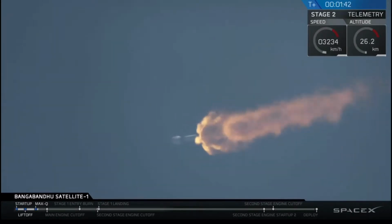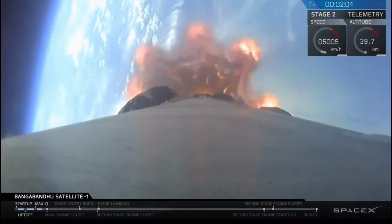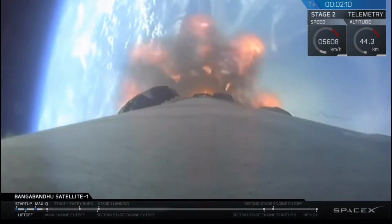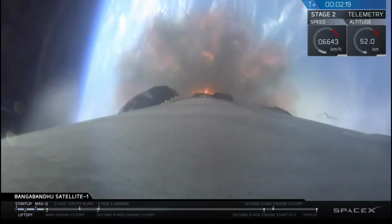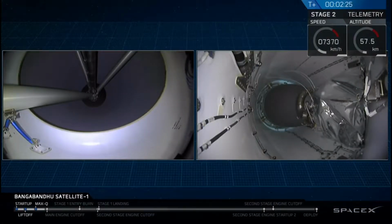Coming up about 50 seconds from now, and back engine chill, there will be 3 events in quick succession. The main engines will cut off, the 2 stages will separate, and the second stage will start its Merlin vacuum engine, which you heard is just beginning its own chill procedure. Cutoff happening just a few seconds from now.